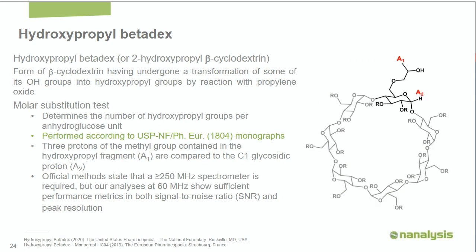Hydroxypropyl beta-dex can often be referred to by its full name, 2-hydroxypropyl beta-cyclodextrin. It's a form of beta-cyclodextrin that's undergone a transformation. By reacting the native, if you will, beta-cyclodextrin with propylene oxide, some of the OH groups in the molecule will be transformed into hydroxypropyl groups, hence the name hydroxypropyl beta-dex or hydroxypropyl beta-cyclodextrin.